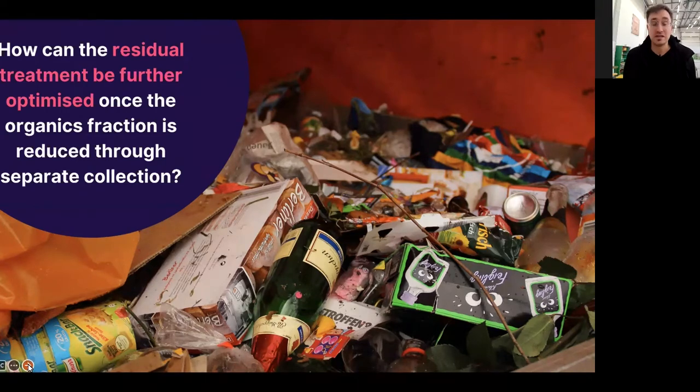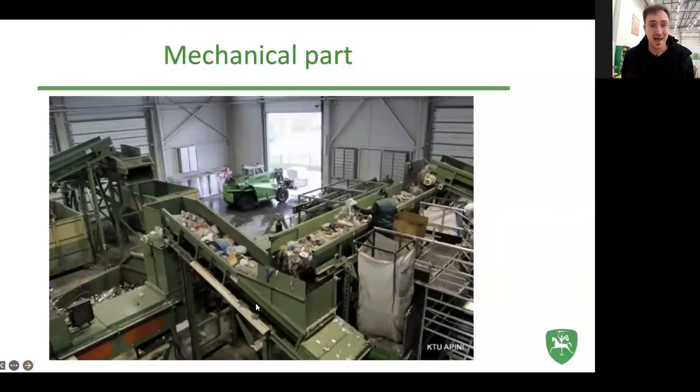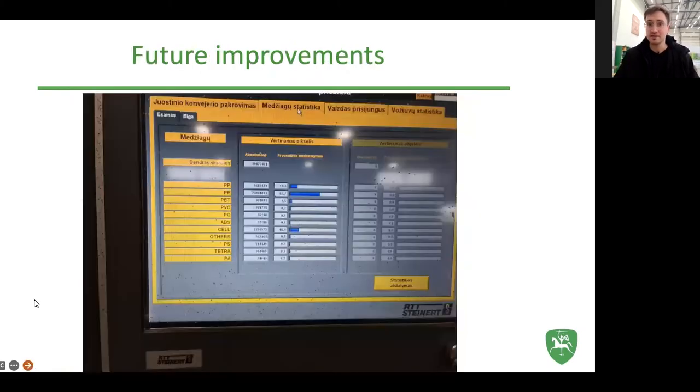Yeah, sure. So we still have the mechanical part. And well, there are many ways to optimize. And it, of course, depends on what the plant's current equipment is, what it separates, and what the market for different materials is. For example, this plant in Alytus is trying to get a lot of paper. But if we look at the next slide, it doesn't separate any of the plastic packaging, and we can see the fractions. And we see that polyethylene is almost two-thirds of the plastic in residual waste.